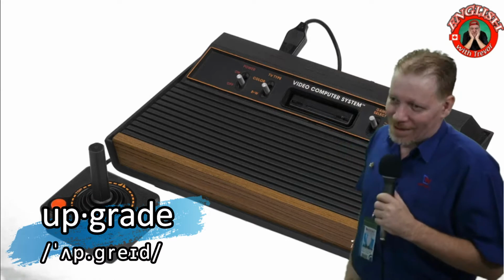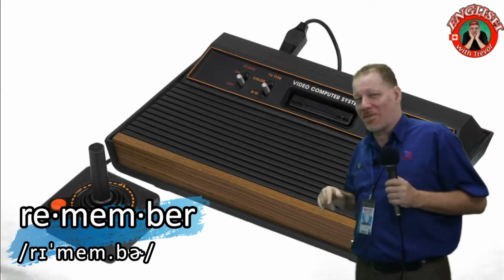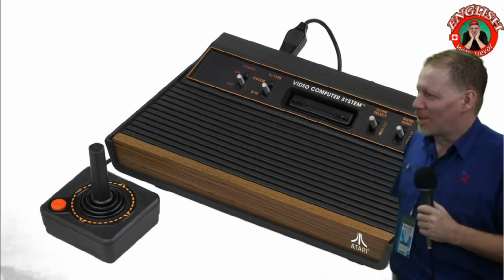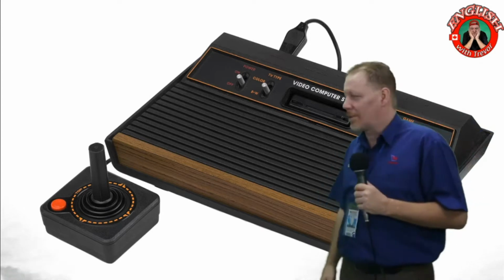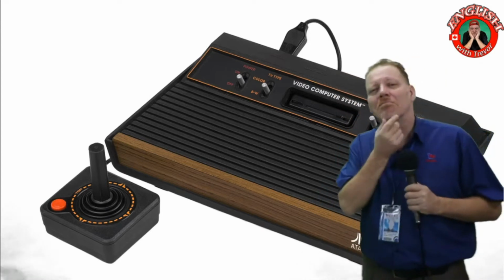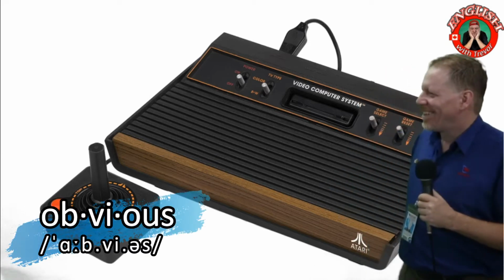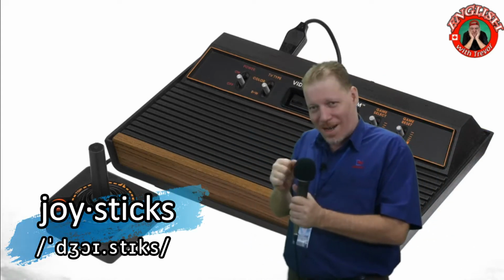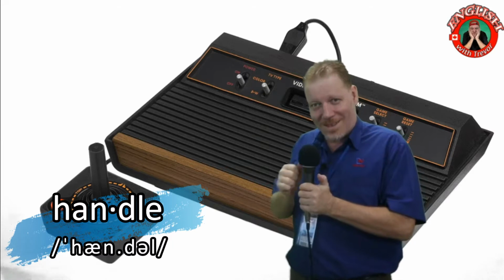We had what is called... remember what this is? Some of you older students or followers here, maybe you can remember what this was. I had one, so I'm giving away my age here. It's pretty obvious. They're pretty cool too. It came with one of these joysticks, they were called. It was just one handle, one button, and that was it.